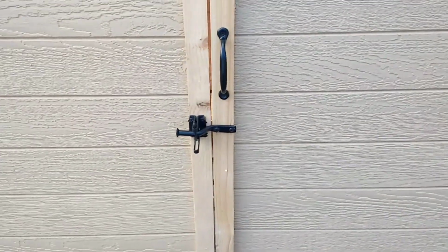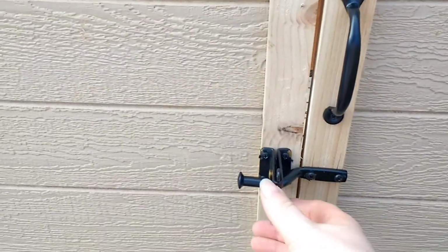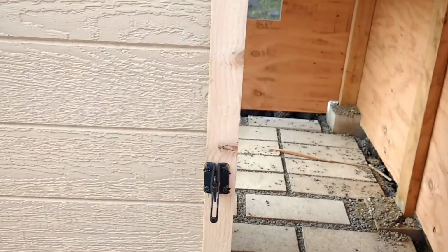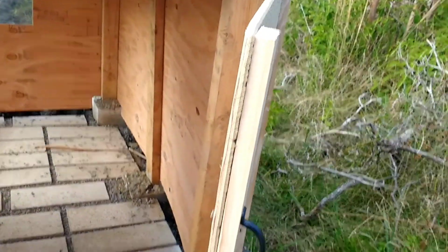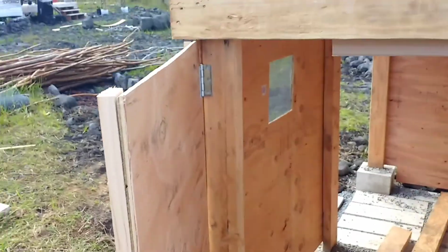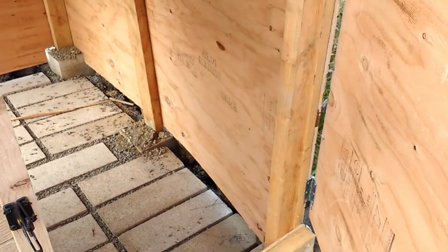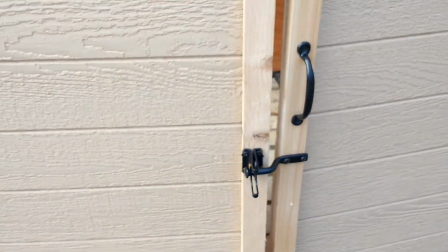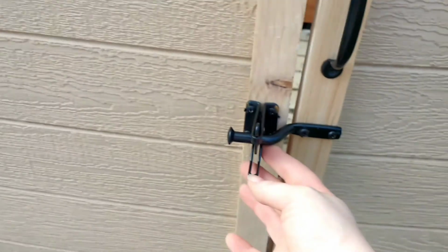So, latches, as we know from installing the latch on the shed, are tricky to put on. And this one is a new kind for me to install. But both doors open and swing beautifully. They don't move on their own. There's that one closed, and here's this one closed. The latch grabs on. It has a lock in it.